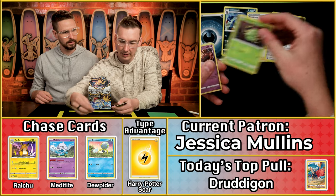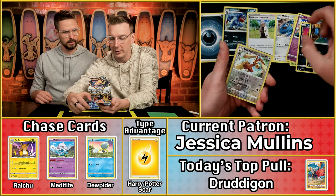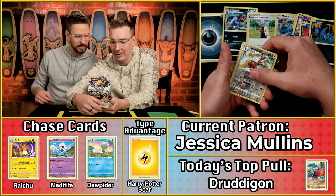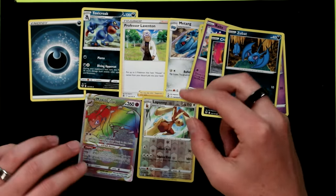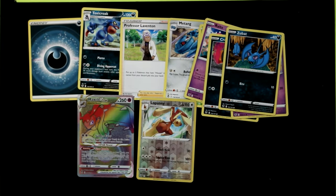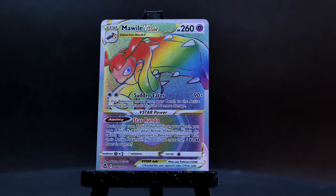Coming in with the dark teardrop energy. Jessica, let's see, Spinarak, Ralts, Krokorok, man, so much eyeball. I do see something back there. Do you see something peeking out? It's a Rainbow Mawile V-Star! I can tell you that this is not going to be a very competitive card, but it is going to be a rare card. Not a bad pull, though.